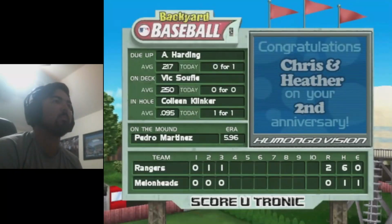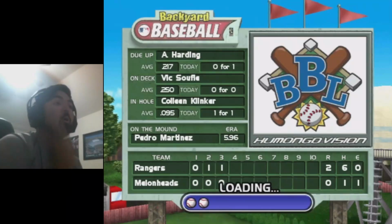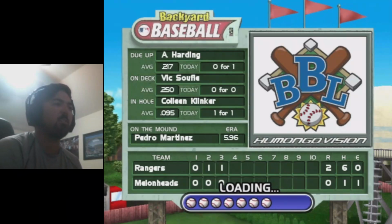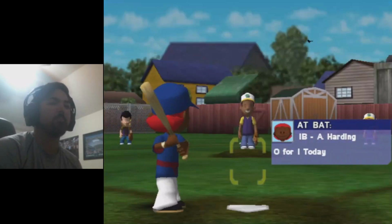At the end of the inning, the Melonheads are trailing by two. And the Melonheads just have nothing working offensively right now. Pedro's gone through three innings, two earned, and six hits. Gotta wonder how much longer he'll be in.